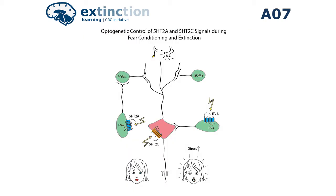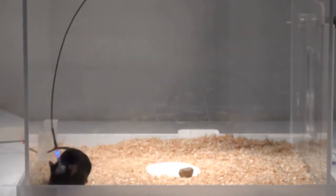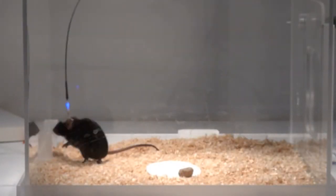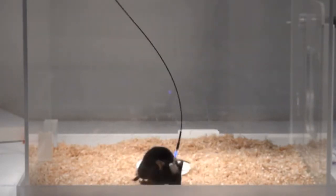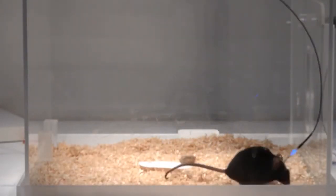In the last aim, we will analyze if the optogenetic control of 5-HT2A and 2C receptors is sufficient to modulate the alterations induced by serotonin during fear conditioning. We will therefore make use of the chimeric light-activated GPCRs, which we developed to control 5-HT2 signals by light. We have used this approach before to control anxiety behavior in mice.